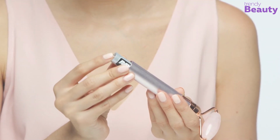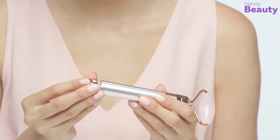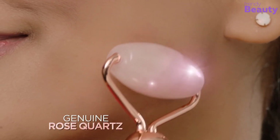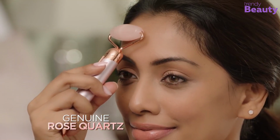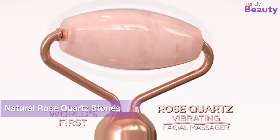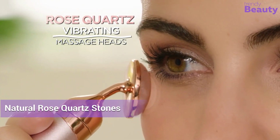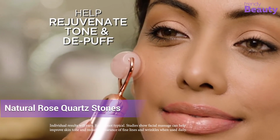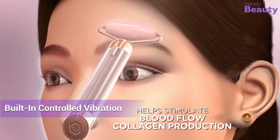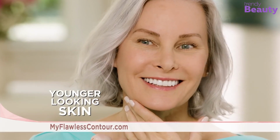Our next preferred Jade Roller is a vibrating roller that will make your experience more effective. It is the Finishing Touch Flawless Contour Vibrating Facial Roller, which will make your skin look flawless. The rollers are made of natural rose quartz stones from South Africa that hold a cooling sensation on skin, and is featured with a built-in controlled vibration that gently massages the skin to stimulate blood flow and collagen production.